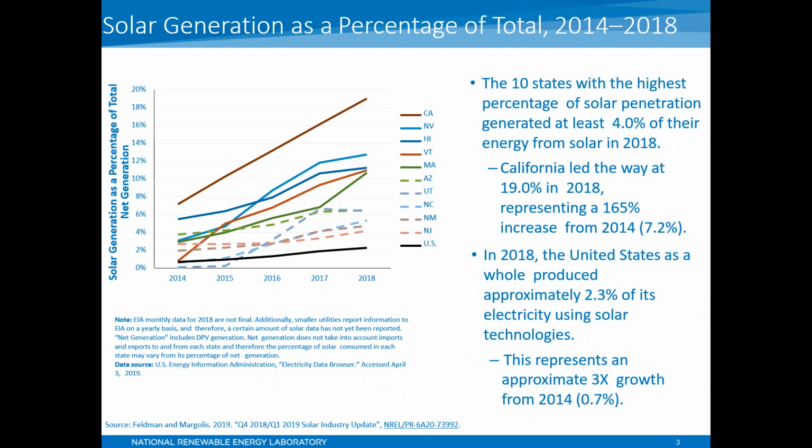As a percent of total power generation in the US, this is a look at individual states. And as probably many of you would expect, California is by far the greatest fraction. And this is, of course, a fraction in absolute numbers. It's even greater. It's almost 50% of installations are in the state of California. In California, it's up to about 19% in 2018 of total generation. That's a 165% increase from 2014, which was only at 7.2%.